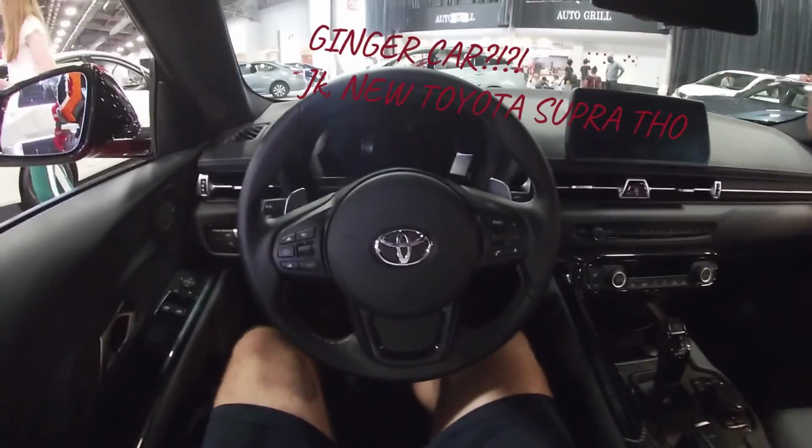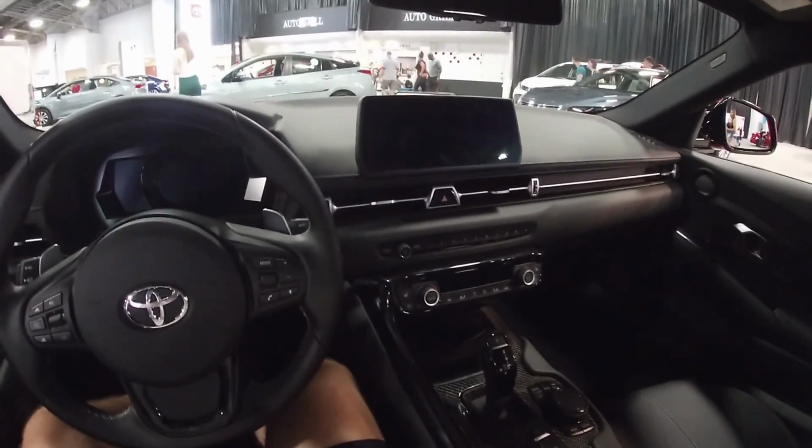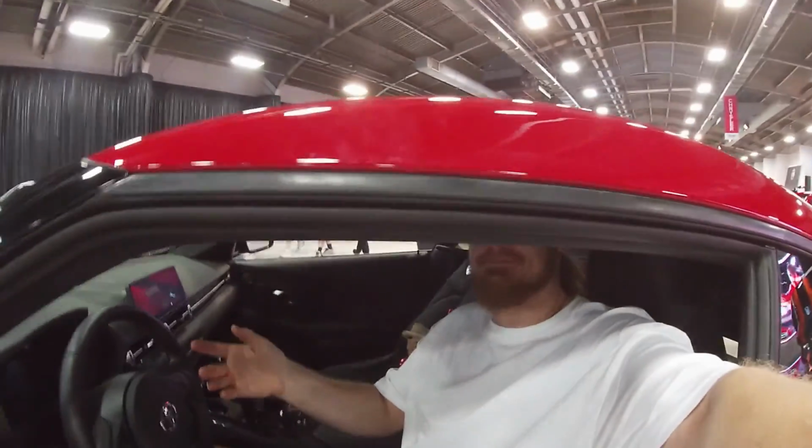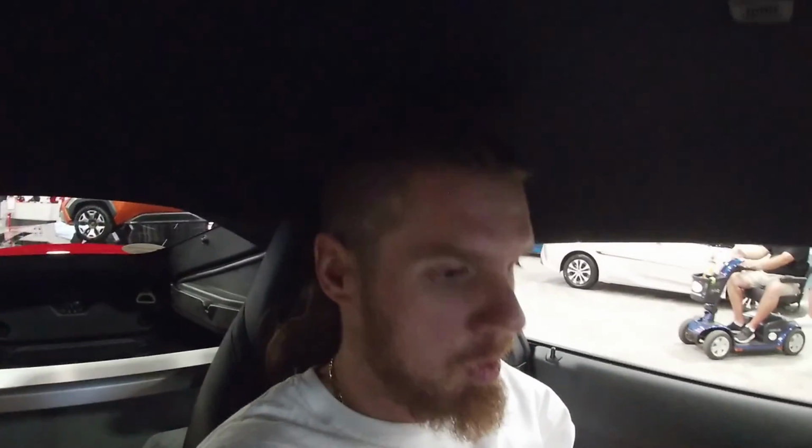So I am sitting in the new Toyota Supra, and this is definitely a cockpit feel. It's not really reminiscent of the old one. Yeah, that is a low window, but the head space bumps up a good 5-6 inches. I just barely fit. Keyword barely. My legs definitely fit.